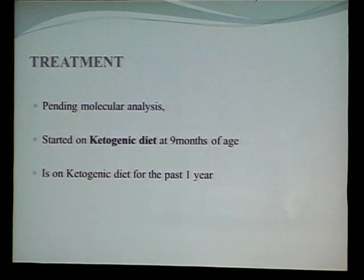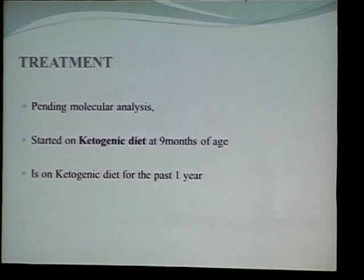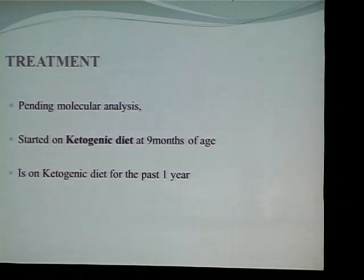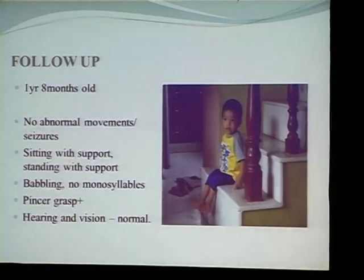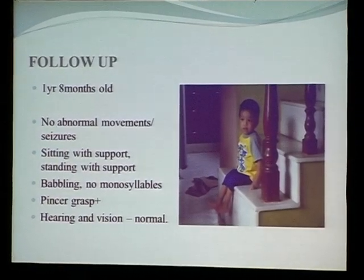Pending the molecular analysis, we started this baby on a ketogenic diet at 9 months of age. He has been on the ketogenic diet for the last 1 year, and he's on regular follow-up with the neurologist. There are no abnormal movements now, there are no seizures. He still has developmental delay, but he's been doing quite well. He's sitting with support, standing with support, his speech is still not good, he's babbling, he has pincer grasp, and his hearing and vision are normal.